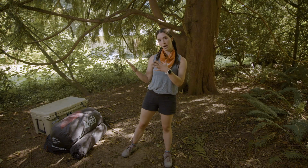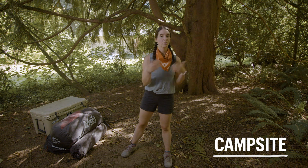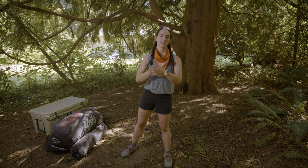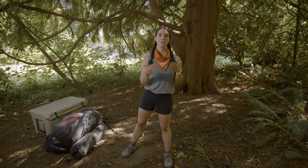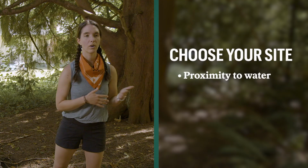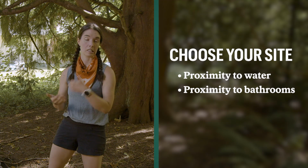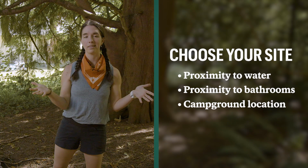Once you've picked a campground, the next thing to do will be to pick your campsite. A lot of campgrounds are bookable online now, which is very cool. And you can see photos of the campsites as well as a map that lays out the whole area. And from there, you'll want to choose your site based on a few different factors. Might be things like proximity to water or proximity to the bathrooms, or at least upwind of the bathrooms, as well as just the general location within the campground.